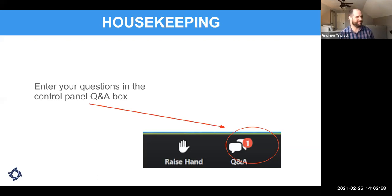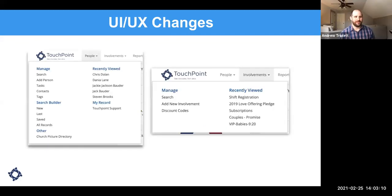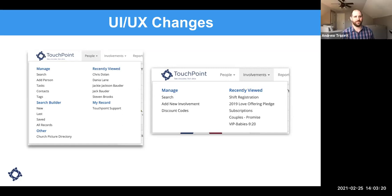Hi, everyone. My name is Chris Dolan, and I oversee product and strategy. It's a pleasure to be here and share some exciting new features with you. Let me go ahead and kick it off by talking about some UI and UX changes. Similar to the thread of what we've been doing around involvements, we're making some other changes throughout the system. I'm going to give just a quick overview of some of those.